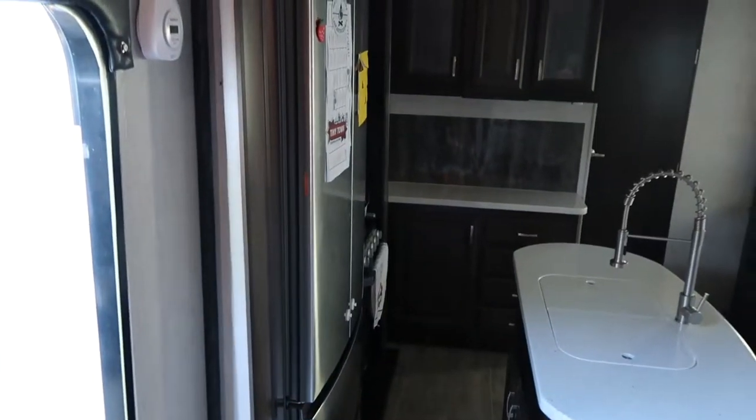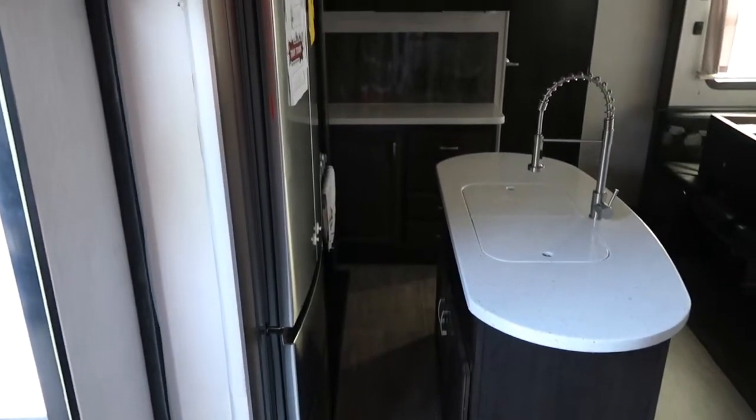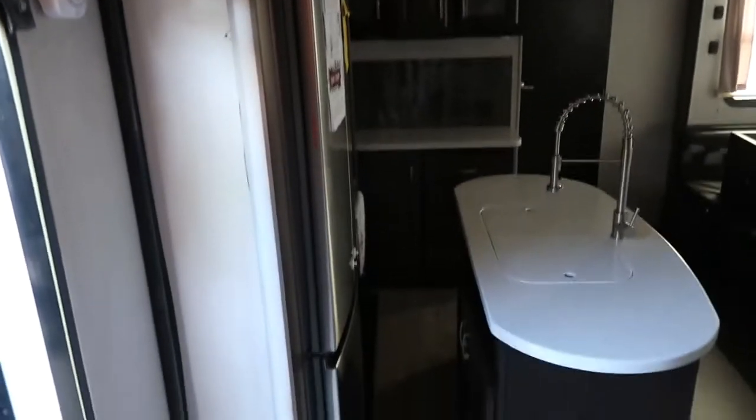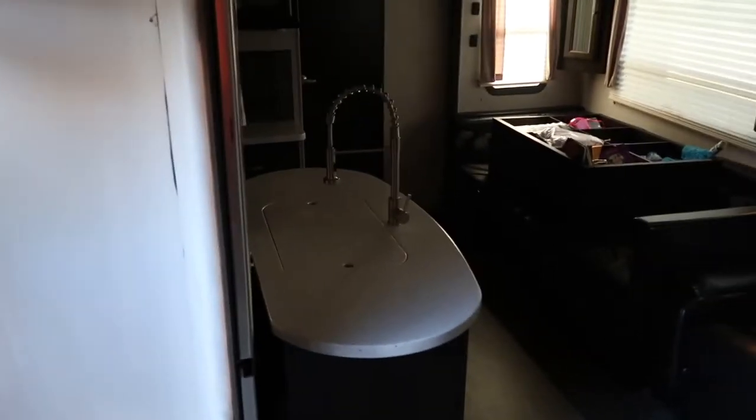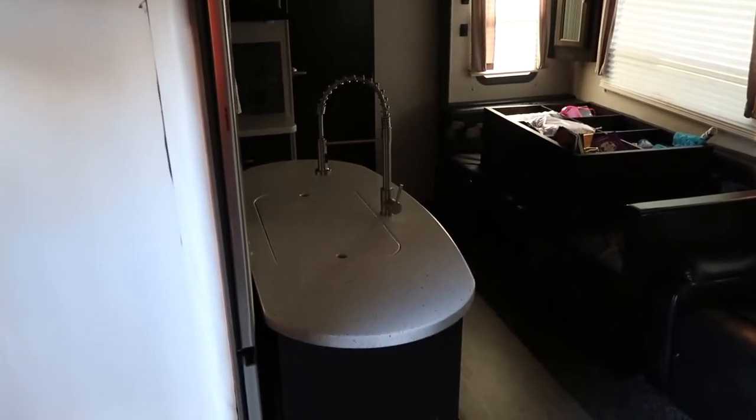So right now I'm going to be pulling in the first kitchen slide, or the only kitchen slide really. I mean, this is a kitchen and that's a living room, but you know what I'm saying. This is the one that has a refrigerator on it. You can see it going in from the outside and in from the inside. So here we go. And you'll see it almost touches. Almost, almost, almost, almost. Boom. So you can see how close it is.